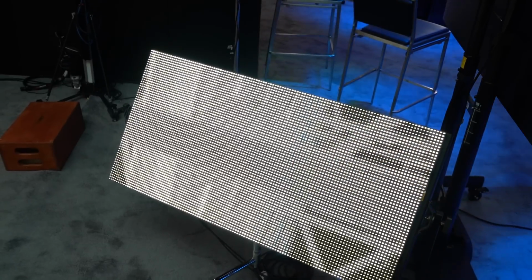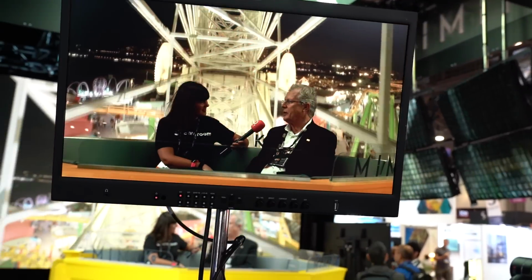It's a 3-color pixel, RGB pixel. And so what we do is we take that RGB pixel, turn it into a 5-color pixel. The 5 colors consisting of a daylight and a tungsten white. Put them all together, now you have a full spectrum.